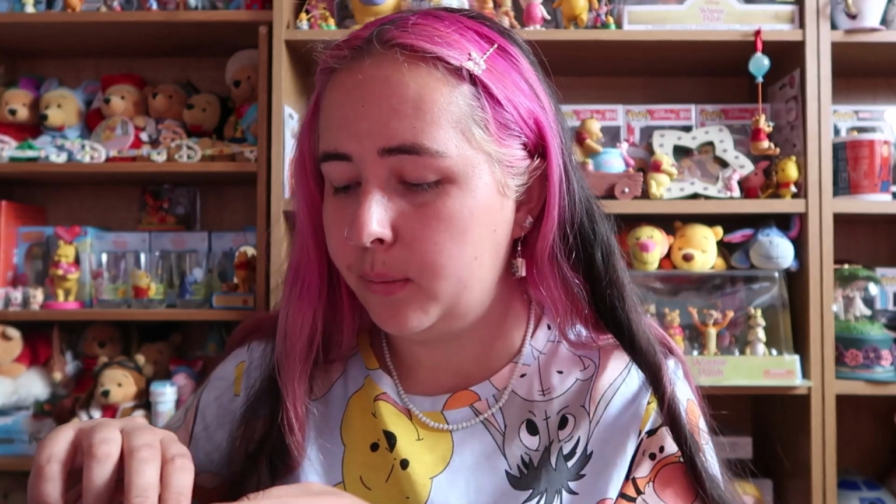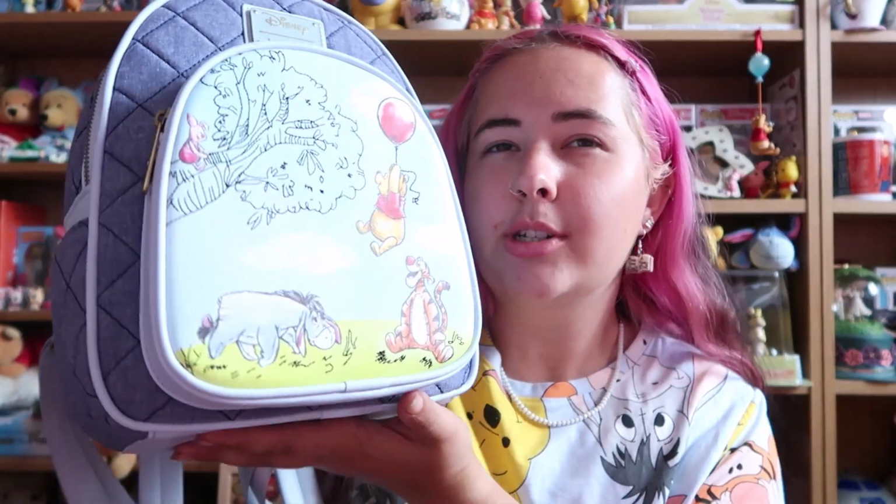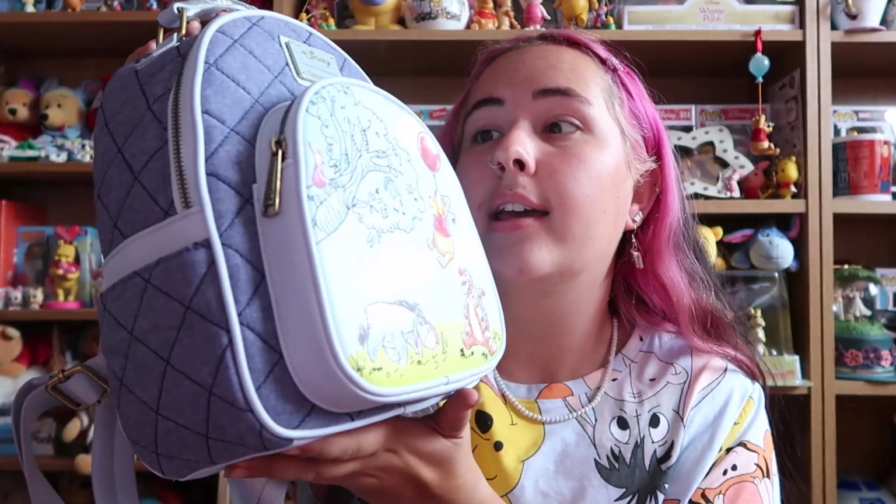When this bag got released, it came as part of a really big Winnie the Pooh release. There was the Winnie the Pooh fleece that got so much hype online, and I was able to get while I was in Florida. There were loads of blankets and t-shirts and homeware stuff. It was a really big collection that came out at the beginning of the year, and this was part of the collection. But there was never too much hype around the bag, and I don't know why.